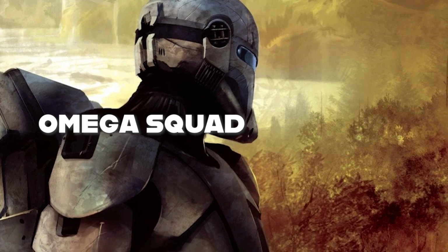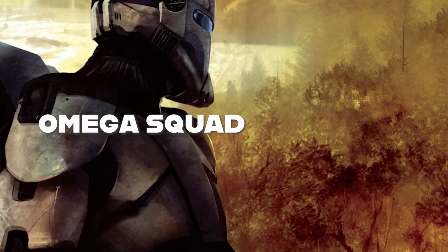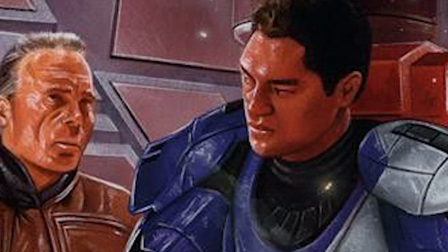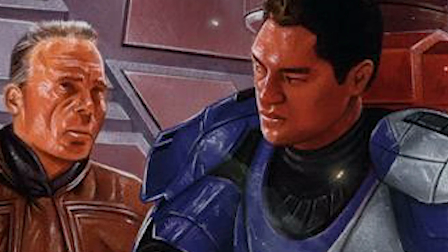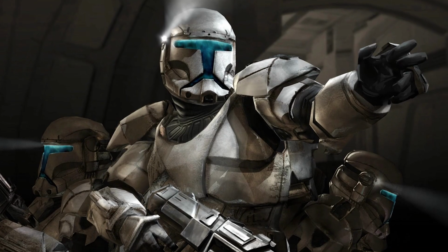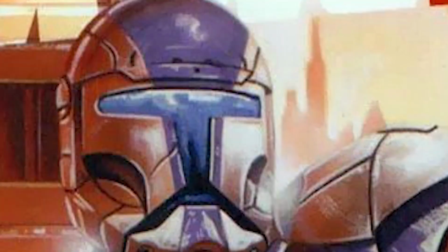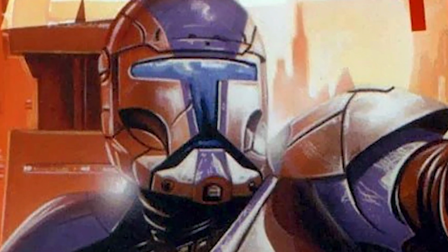Omega Squad, an elite clone commando team, were gathered together after each of their individual squads were wiped out during combat on Geonosis. In contrast to other commando squads, the Omegas donned specialised night ops armour. Nina led the group on missions to KELLERS and Coruscant.